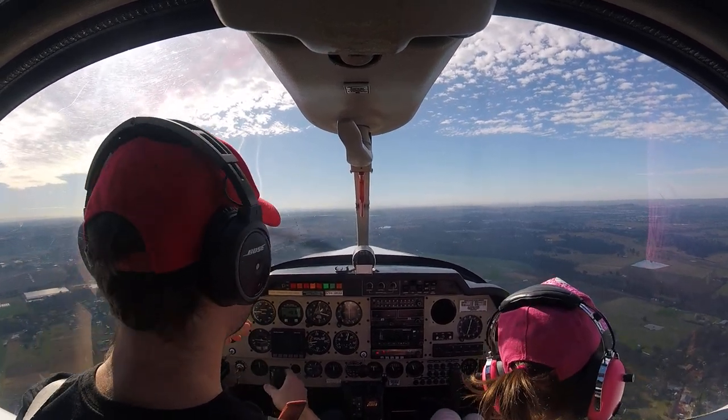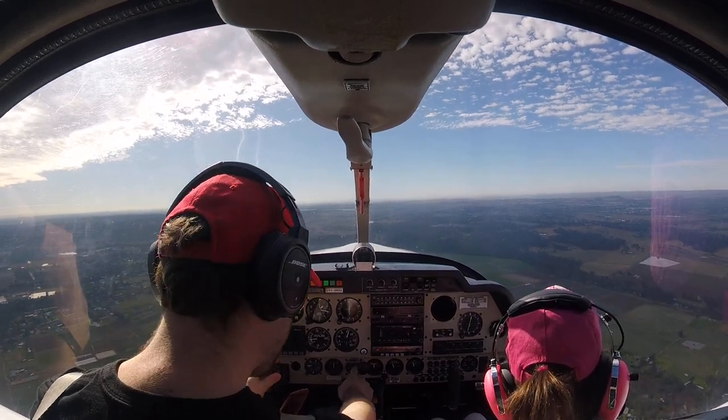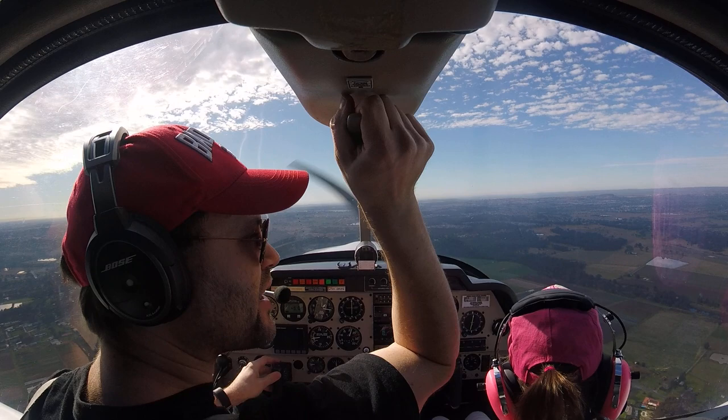Brakes set, pressure, undercarriage is fixed, mixture is rich, fuel pump is on, fuel selector is on, pressure and contents, warning light, canopy, harness.